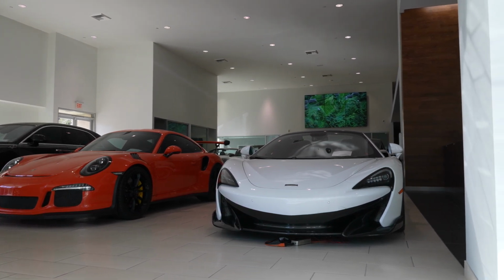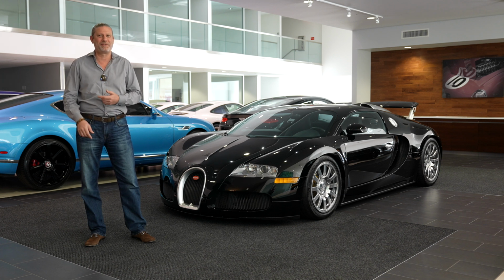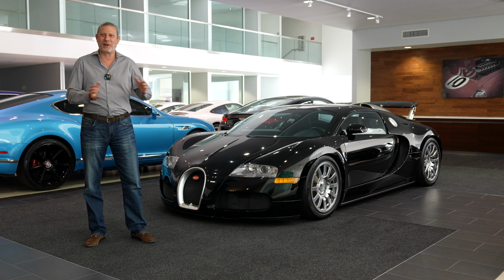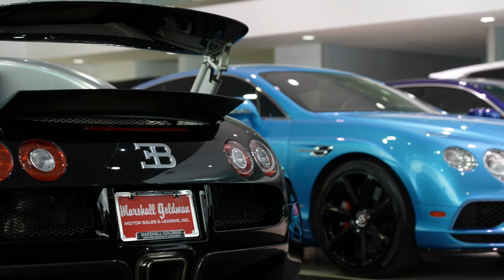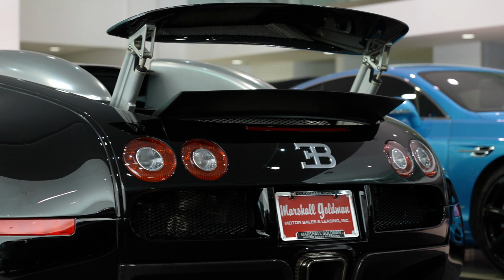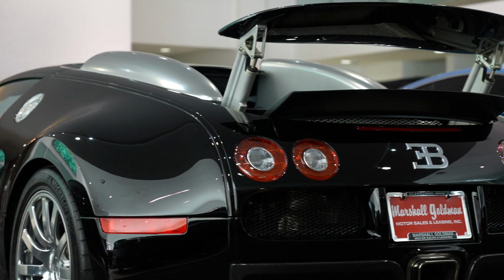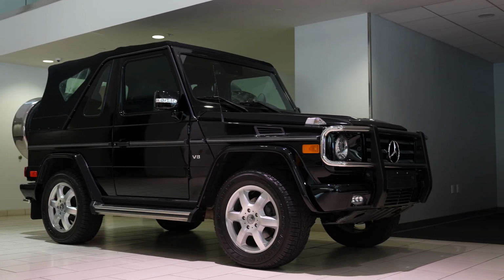Between all the vintage Ferraris and Ferrari Daytona Spiders and F40s and F50s and LaFerraris, and getting into some of the rarer cars like the DB5 I mentioned earlier and these Bugattis, fortunately we get to see the best of the best that comes from all over the world, and it's one of the best things about our store. You can come in and really see things that you won't see anywhere else in the world.